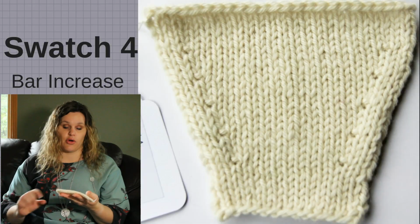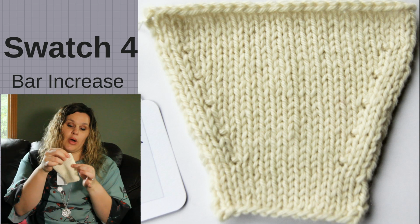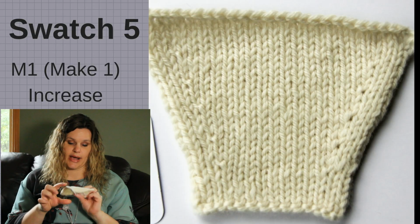Swatch 4 from last week was the bar increase, or the knit front back, as I had mentioned I had already done, but you can see the little purl bumps, they're quite evident when it's all stockinette here, so they do stand out. But that is just the example of the bar increases. I had done those before. That was probably the first increase I ever learned how to do, so that was not too difficult at all to execute. And then swatch 5 was make ones, and I have also done make ones several times, so again, not very difficult for me to execute.